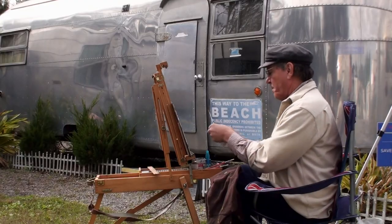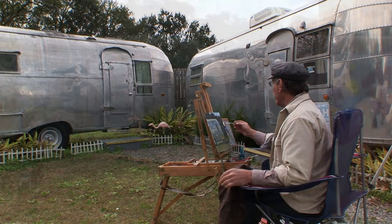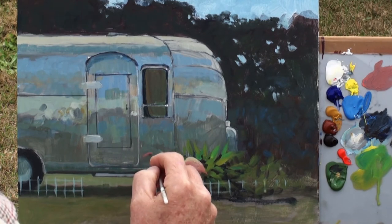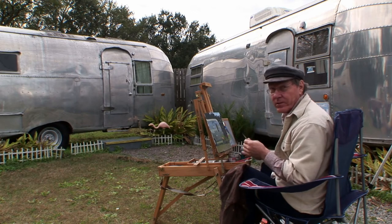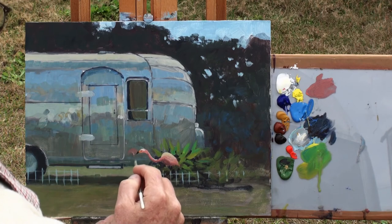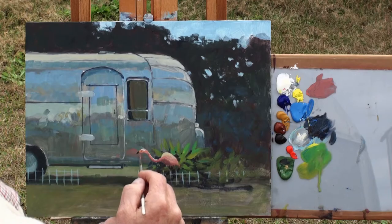Let me get my red again, and we'll put some cerulean blue with this, because I don't want it very bright. And we'll put that reflection right back here. I think I'll spray this first. If I spray that, when I apply this paint, it's going to flow out some and give me a soft edge. And I'll just feather that with my brush, just lightly.